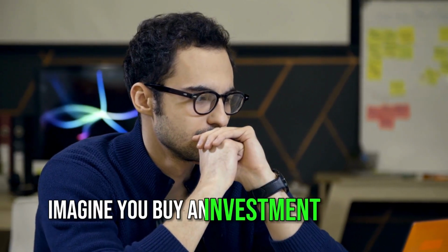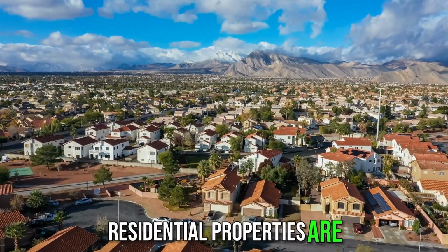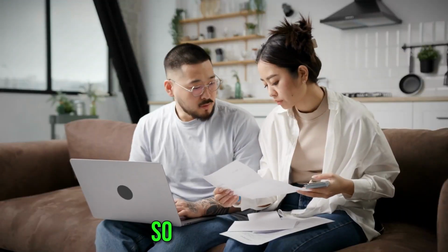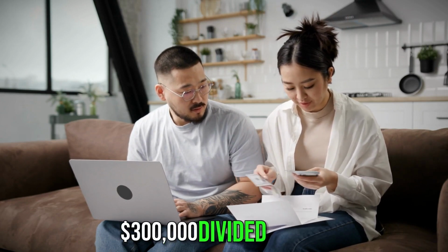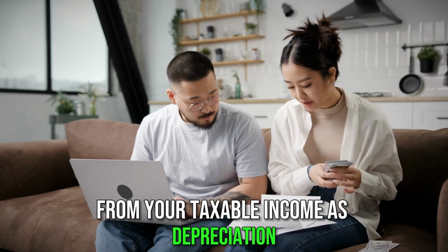Imagine you buy an investment property for $300,000. Residential properties are typically depreciated over 27.5 years. So each year, you can deduct about $10,909, $300,000 divided by 27.5, from your taxable income as depreciation.